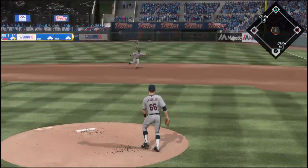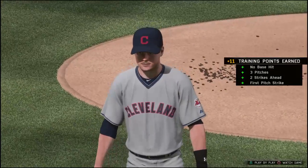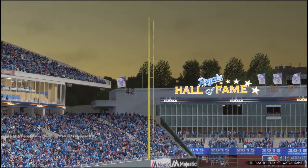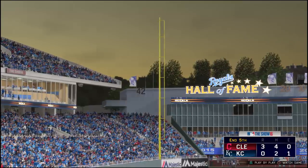Sent on the ground out to second. Kipnis has it. He's got it. Throw in time, and the side is retired. A golden opportunity to get on the board goes for naught. Back with more here on a Tuesday night after this.